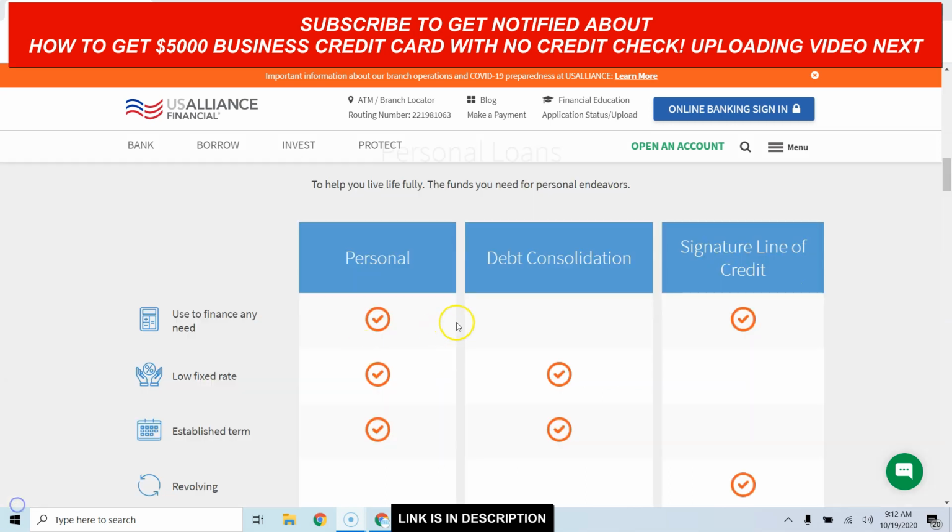So let's compare these two loans and credit line side by side. When it comes to the personal loan, you can use it for any need, and you don't need to mention why you need the money. The next one is the debt consolidation loan. You can only use it to pay off your debt or credit cards. The way you do that is you tell US Alliance Financial that your loan or credit card belongs to a specific financial institution, and then they will pay it directly to them.